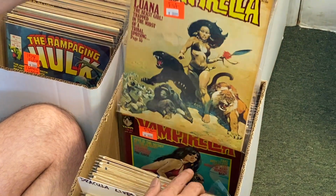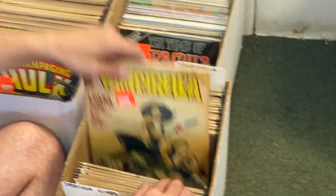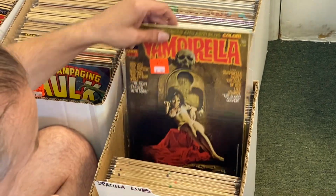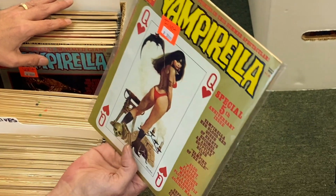Yeah, look at that. Another Frazetta. They reused a lot of these covers, but I think a lot of these ones are the first print. This is a good one. She becomes this weird Cleopatra type.